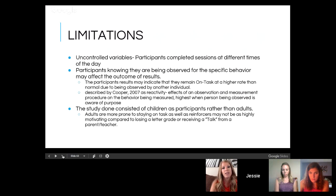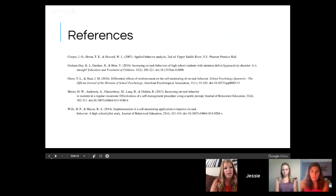Reactivity, as described by Cooper in 2007, is the effect of an observation and measurement procedure on the behavior being observed, which is highest when the person being observed is aware of the purpose. Also, the study done consisted of children as participants rather than adults. We're more prone to staying on task, and the reinforcers may not be as motivating for us as they would be for children. So those are just some limitations we came across in doing the study ourselves.